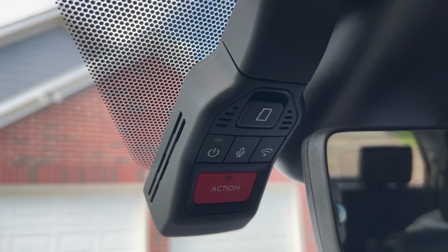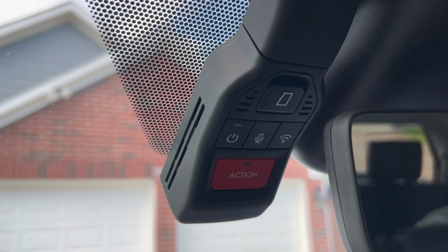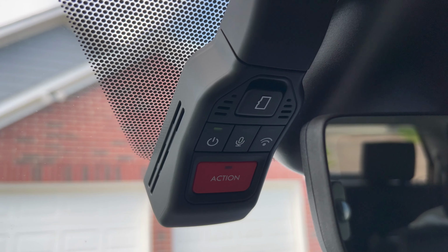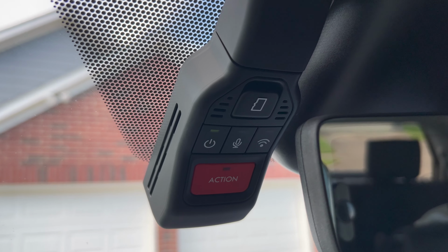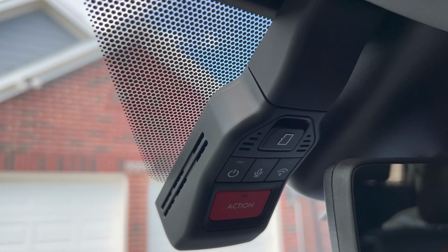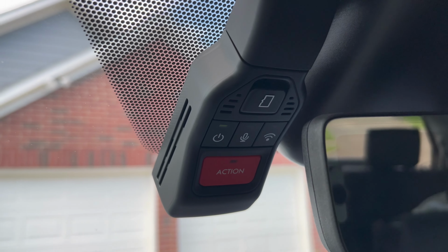So we're looking at Toyota's integrated dash cam, and this came installed with my TRD Pro Tundra. It cost me roughly $400, but this is a dealer add-on I personally cannot complain about. I just love the fact that this is factory installed from Toyota, and you can also see just how clean it looks. You almost tend to forget that you have a dash cam there.